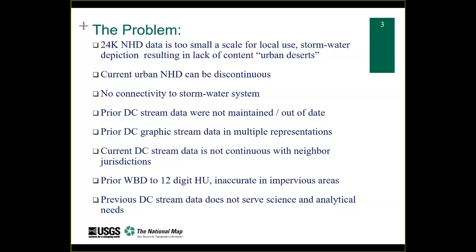Also, connectivity with the state of Maryland, from which all the water the District of Columbia flows, was an issue, and we'd like to have those watersheds, particularly the Anacostia and Rock Creek, be all one with continuous and consistent representation into the district.